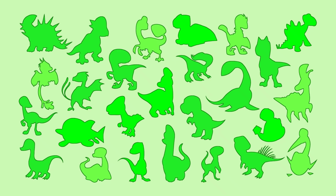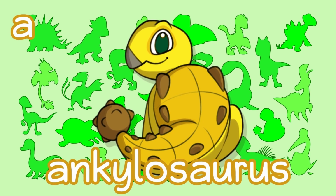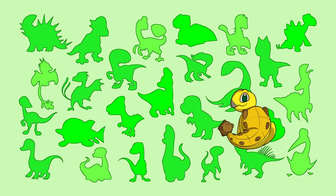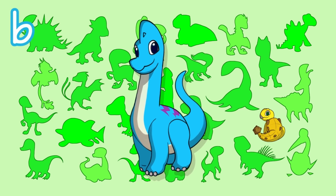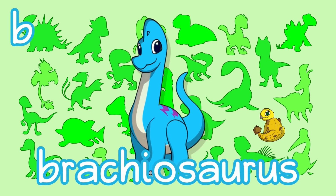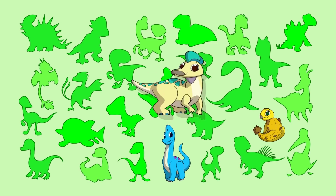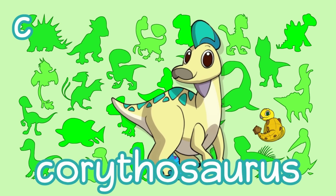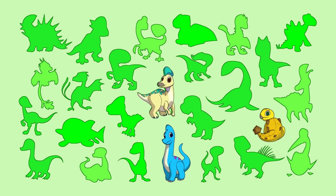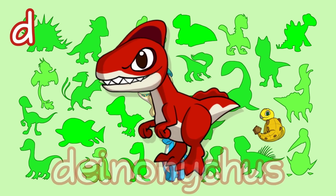Hi everyone! We are going to meet some dinosaurs! Hey! Look, it's a baby Ankylosaurus! B! A baby Brachiosaurus! C! A baby Corythosaurus. D. A baby Deinonychus.